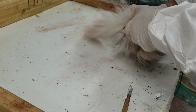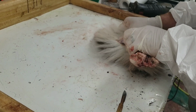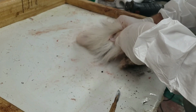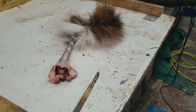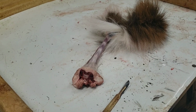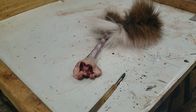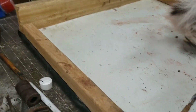And the boys just learned that their tail has a bone in it. No. Why wouldn't it have a bone in it? I'm giving Bob a hard time here. Why wouldn't it have a bone in it? Yeah.